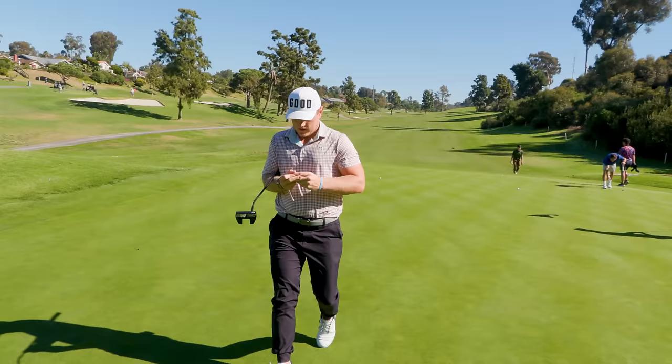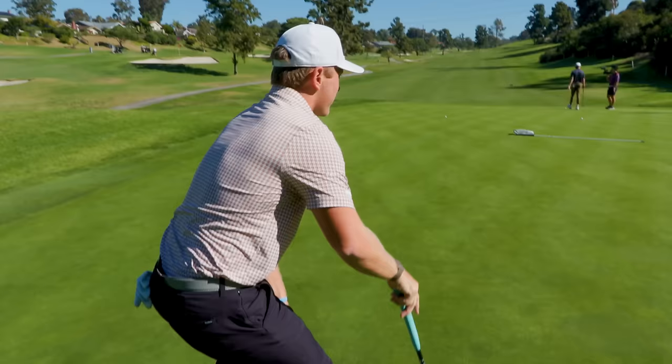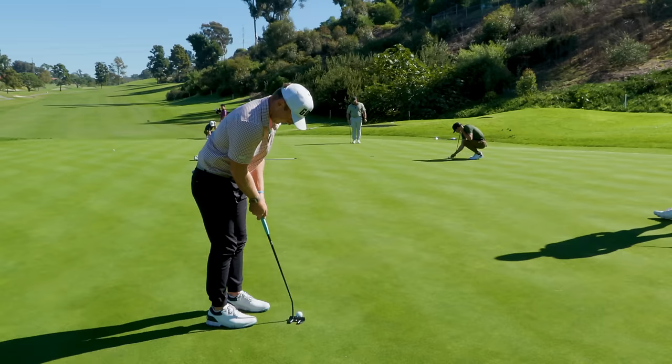All right. I hit a nice little shot in here. Got like 35 feet from my eagle. This is my first putt I've hit on these greens, so I don't really know the speed. That's all right. We'll figure it out. Breaking left the whole way. Pretty hard. See if I can get a little eagle here. A little pointless eagle.